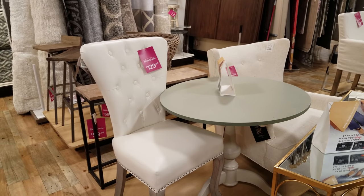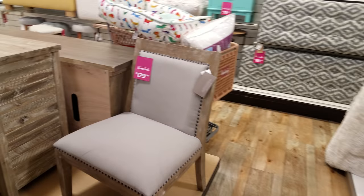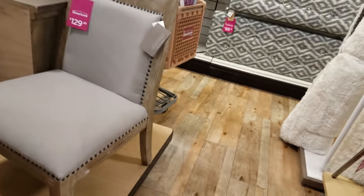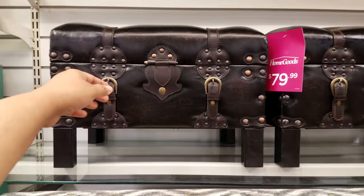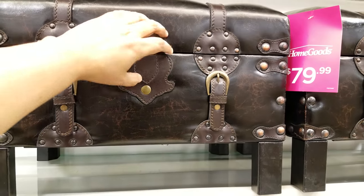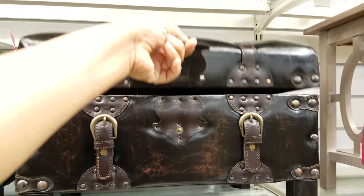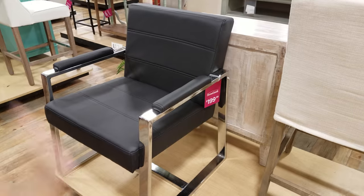Oh, wow, look at those rugs, they're only $120. And look at this cool chair right here, $130 again. This is cool. This is $80 here. Let's see, we can open that up. Yeah, that opens. That's only $80. That's really neat. $200 for this black chair.